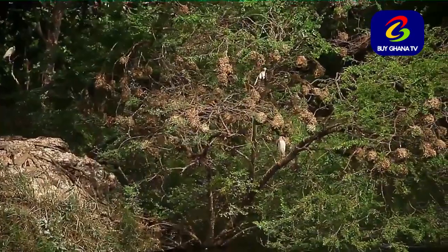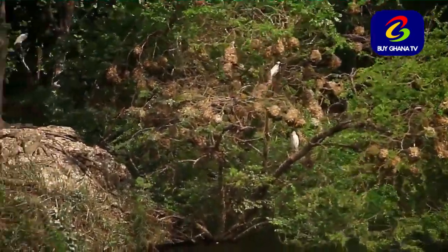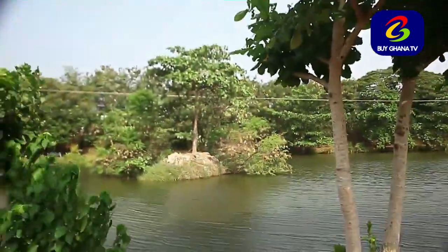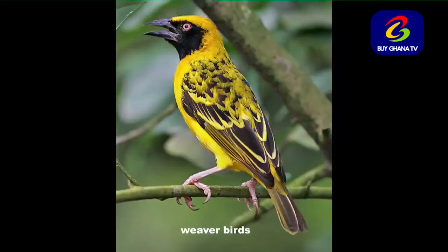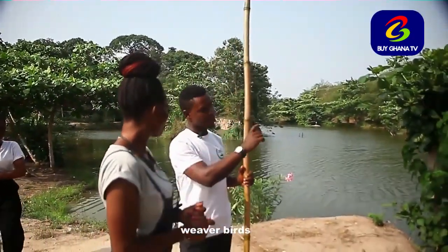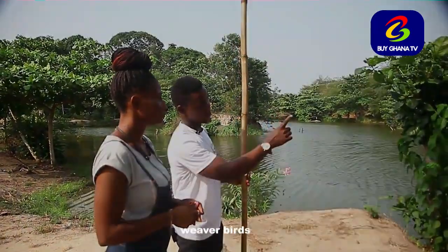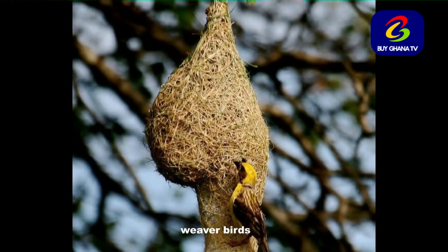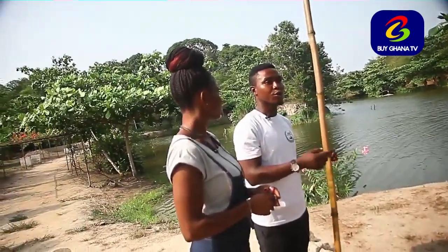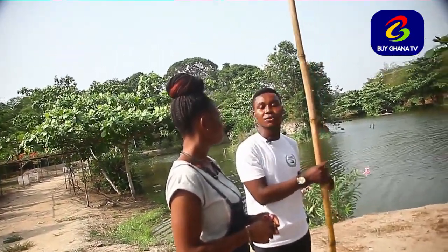So we have the yellow and black ones, those noisy ones that you just heard making a lot of noise. They are called the orange weavers, or the weaver birds. They are called weaver birds because they weave their nests with their beaks. They weave those round basket nests over there. They are built by the orange weavers, the tiny yellow and black birds. With our local names, we call them Acting Police.